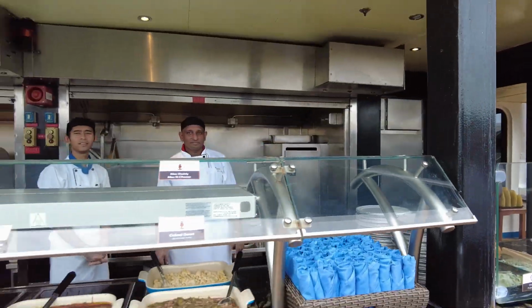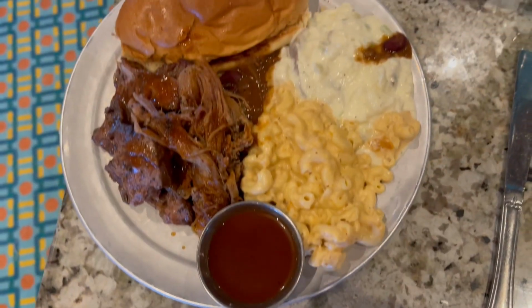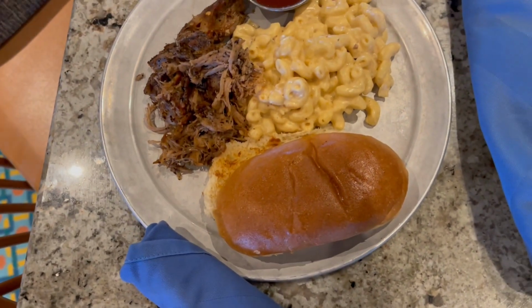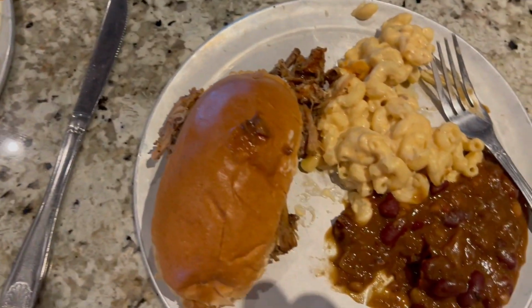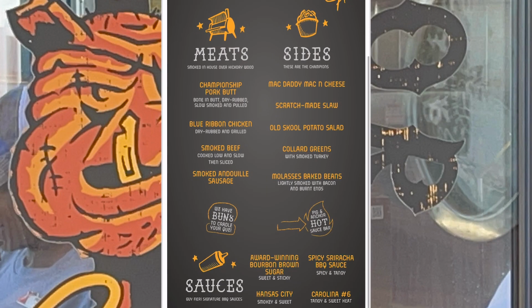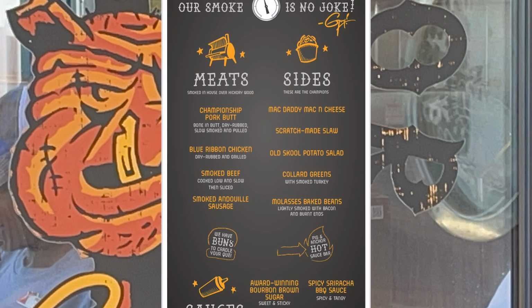As you can see, everything is laid out buffet style, which by now you should be used to. While I like having this restaurant as an option, as you won't find anything like this anywhere else on the ship, I was with a group who all tried different things and none of us were particularly impressed. Hopefully you'll have better luck with it. To give you an idea of what you'll find, here's the menu. Any menu with the word "but" on it is bound to make someone giggle.